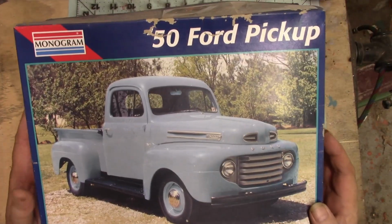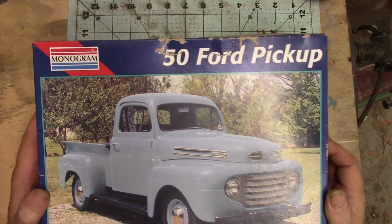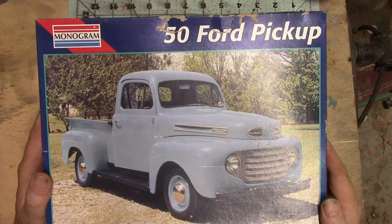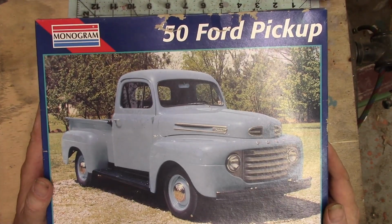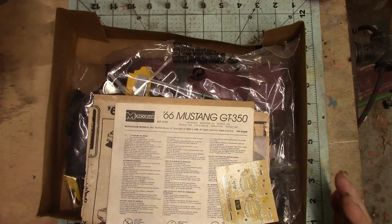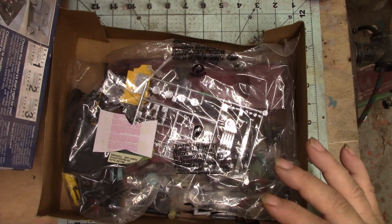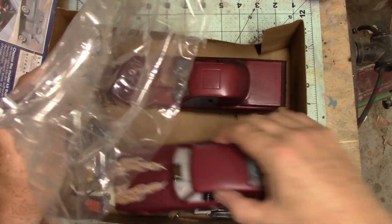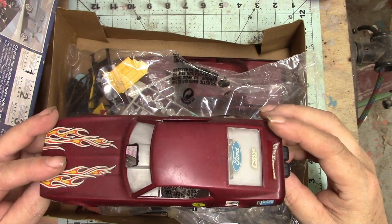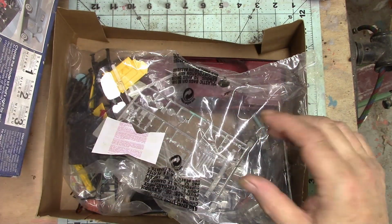So this is the first thing that I got at the swap meet. It was a kind of a $5 you get what you get thing from my friend Bill. And I have to say, I think he snookered me. I think he had a box of stuff that he didn't want, because this is not a 50 Ford pickup truck. This is a bunch of decals, Mustang instructions, a Mustang funny car body with about a 1/4 inch of paint on it. No, that's only an 1/8 of an inch.